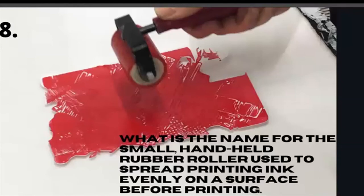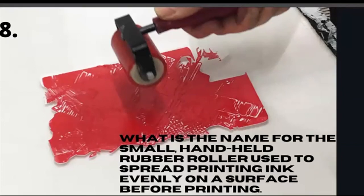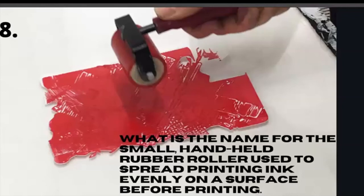What is the name for the small handheld rubber roller used to spread printing ink evenly on a surface before printing? So again, what is the name for the small handheld rubber roller used to spread printing ink evenly on a surface before printing? And I see one answer so far from a person who I'm very confident has a lot of art and printmaking experience. I'm not sure if it's an unfair advantage necessarily, but I'm pretty confident there.